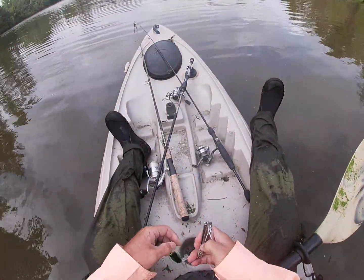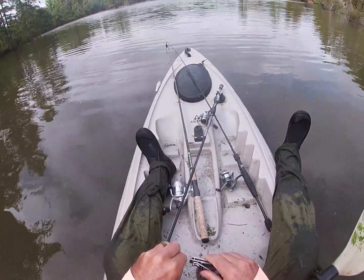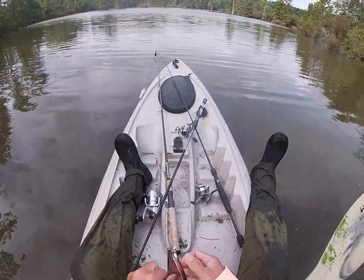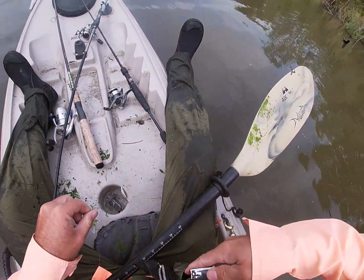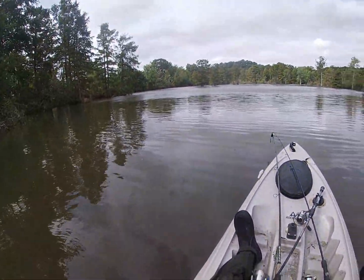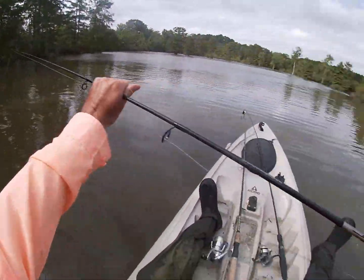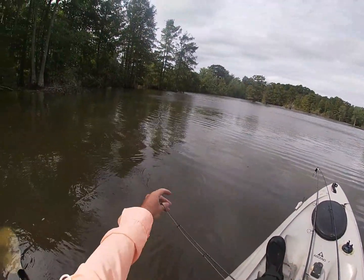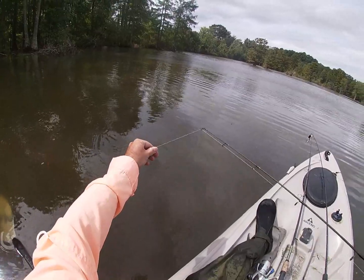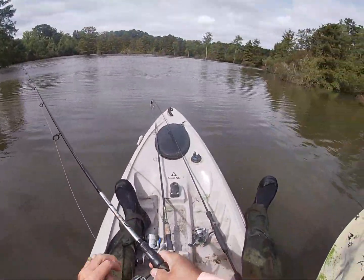Just got back from Salem Lakes this morning, down the street. Caught me a big old lunker. Not just a bass, but a lunker. For those of you that may not know what a lunker is, it's just a big fish. Really could be anything, but most people consider bass lunkers. I consider it just a big old fish. Nailed one this morning.